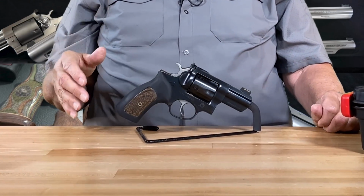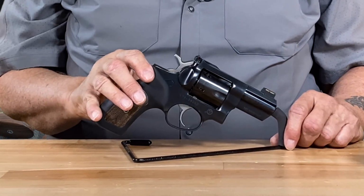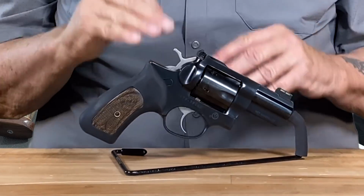I say I collect GP100s because that way it sounds more, I guess, responsible, adult, than to say that I just accumulate stacks of GP100s over the years, and they all happen to be different, and I kind of like all of them. But there was a specific reason that I wanted to get this gun.